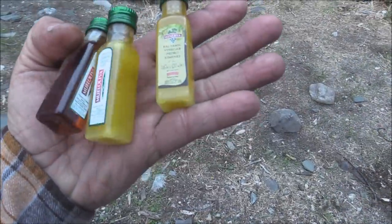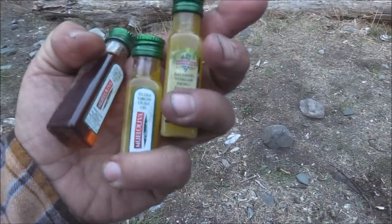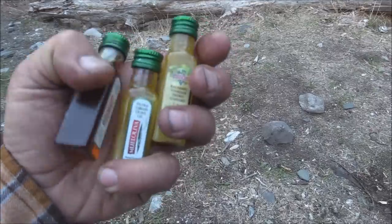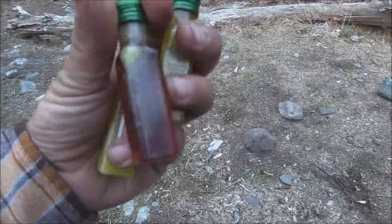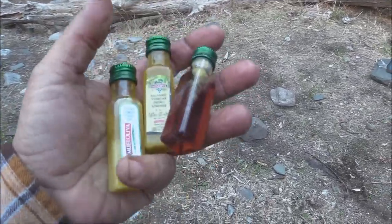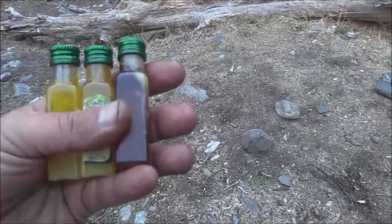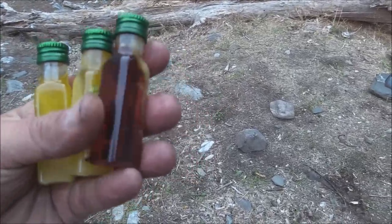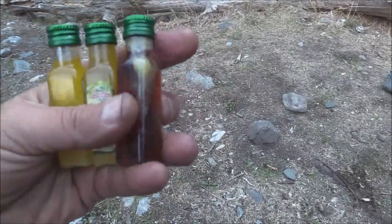So here are those bottles. They're like dressings. I have olive oil in two of them. I had A1 in one, and I have a syrup, Log Cabin syrup in the other. Can reuse them over and over. They're perfect amounts for backpacking. Get them at World Store. There's one in Brea. I know there's one next to REI in Huntington Beach. The dressing is really good that comes in them too.